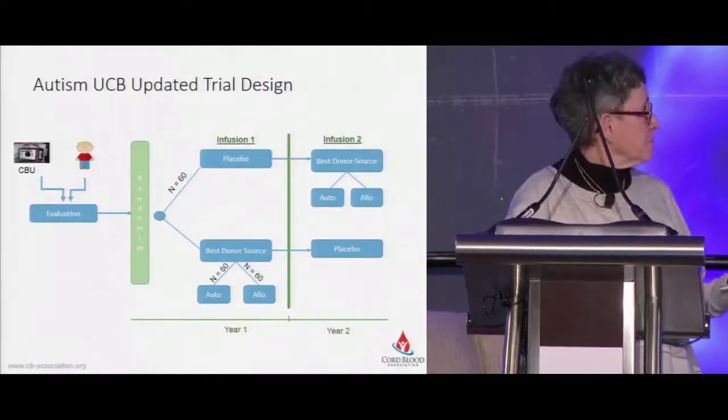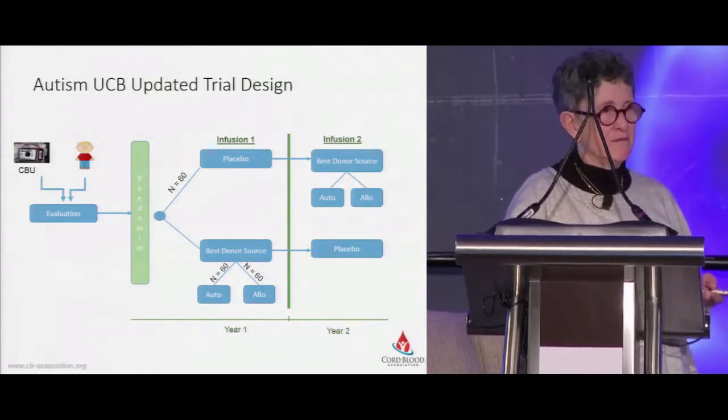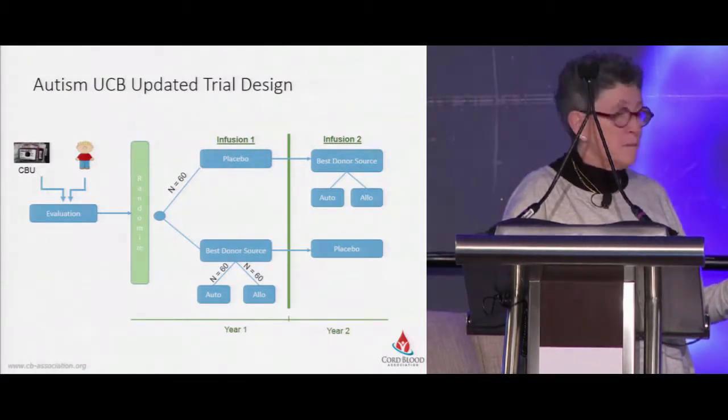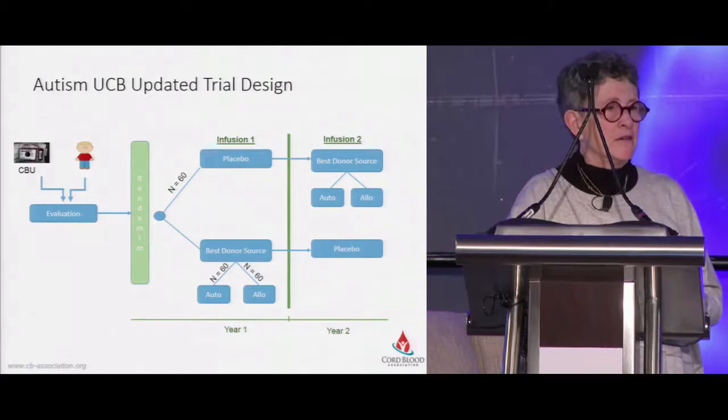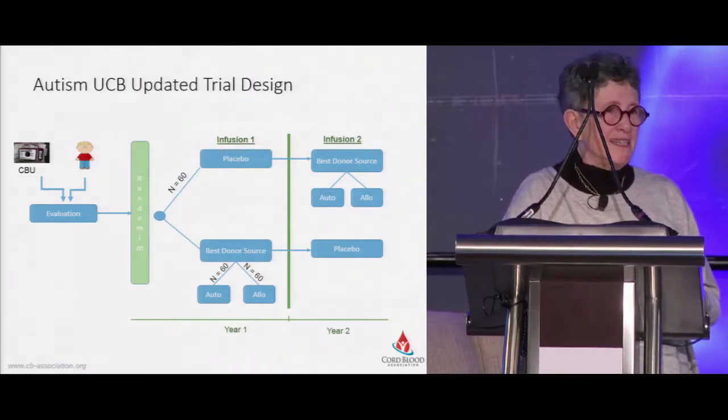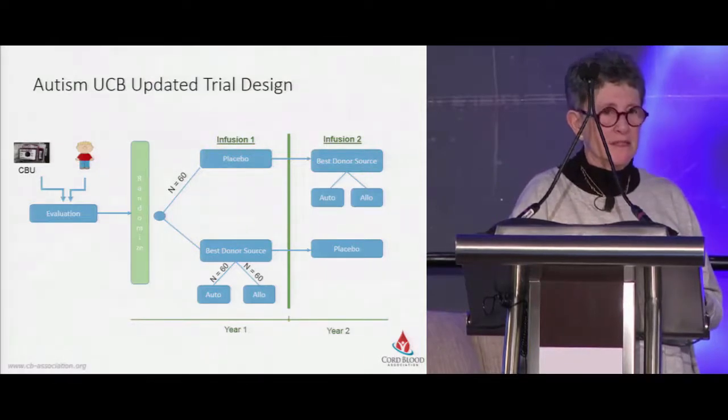So our next study we're planning to start this winter is a standard randomized phase 2 blinded but crossover design study where children and their cord blood unit will be available. They will get randomized to placebo or best donor, and I'll come back to that in a minute. Then we think in 6 months they'll come back and cross over and get whatever product they didn't get the first time. For best donor, if they have an available autologous unit, they will get it. If not, they will get an allogeneic unit, which will be either sibling or unrelated based on cell dose and what's available in their setup.